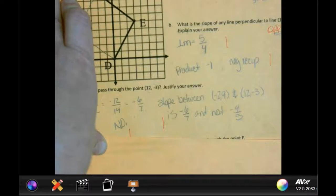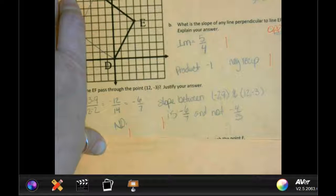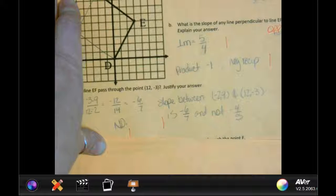It's all about, do you understand what this stuff even means? Not can you just do it and get me an answer, which is what most of y'all are really good at. That's why a lot of you were really good in algebra, and now people are asking you, how do you know and what does it mean?